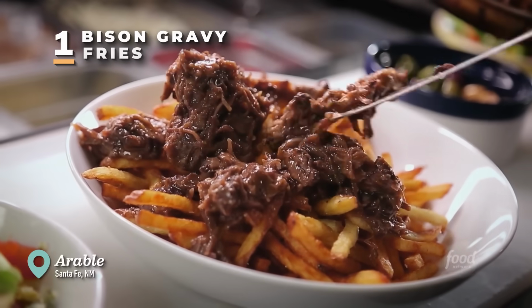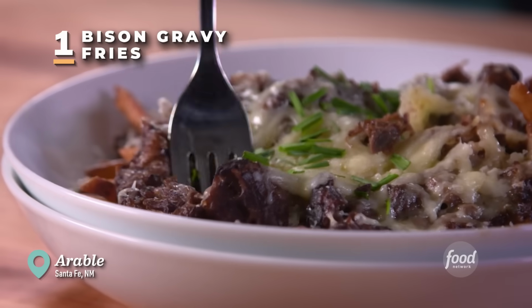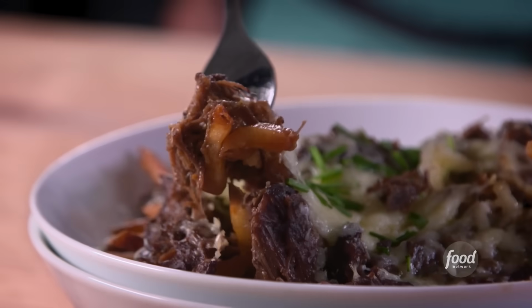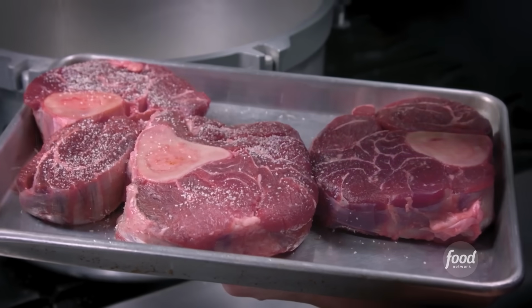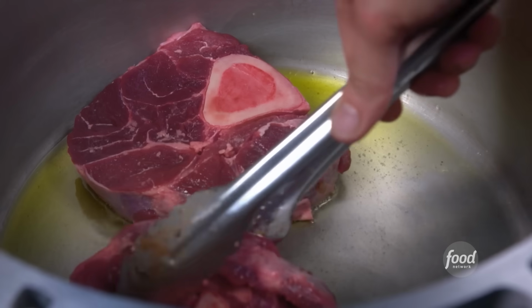We're gonna make our Bison fries. It's house-cut fries topped with slow-cooked buffalo, cheese, and some gravy. The ultimate comfort food. All right, so what are we getting into? I like to cook the bison in a pressure cooker. A gigantic shank. I'm just doing salt and pepper. In there, sear both sides.